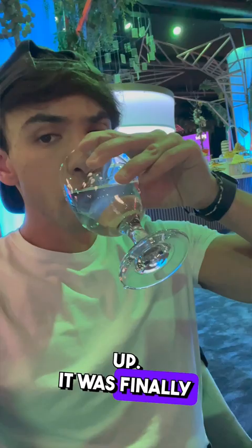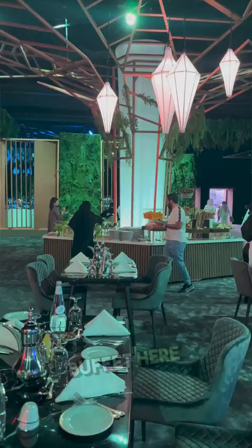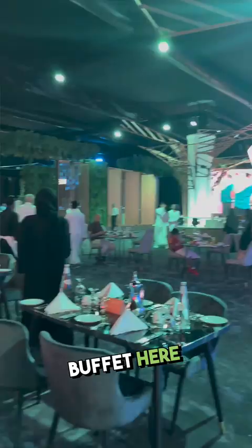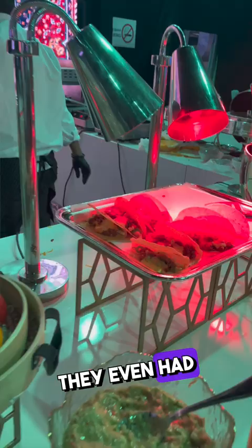It was finally time to break the fast, so I went digging through that buffet, and y'all, I didn't even know what to pick. I mean, there was a buffet here, and here, and here, and here, and all the way back there. Like, where do I even start? They had some Indian food, this dude was whipping up pasta, Arab food, they even had tacos here.